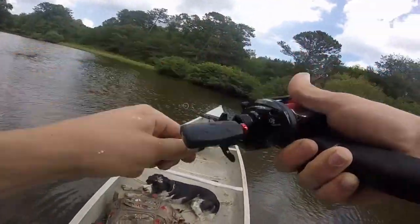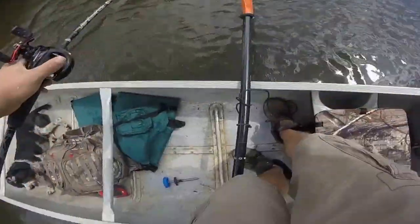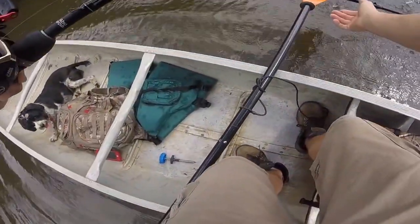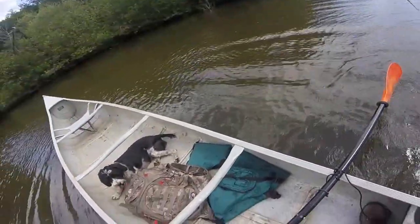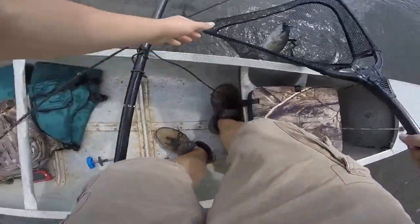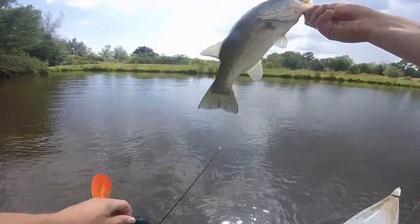There we go. That fish came right out from under that bush. It's sort of sunny right now. We have an overcast, but the fish in the summertime are going to be pushed up. Wow. Good job. Where the trees are, they're going to be pushed up right under them. I can't even talk right now. That's where that one was. Awesome fish.